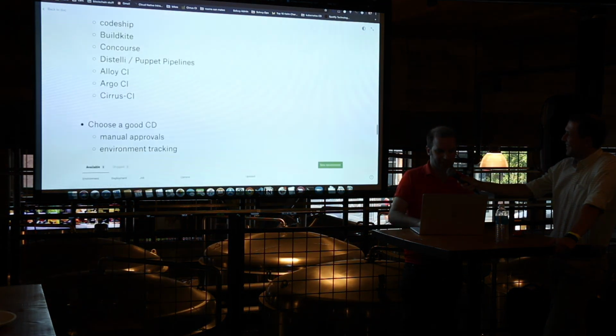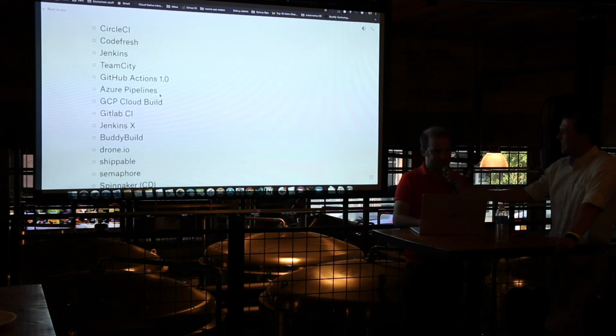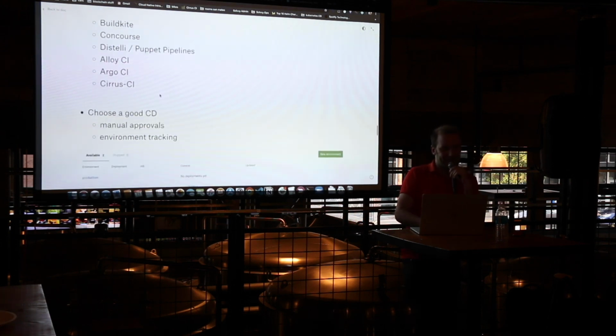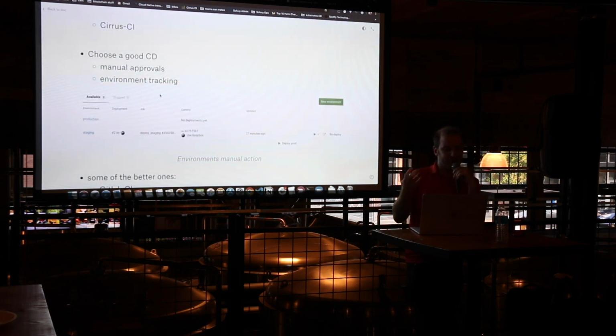Alright, last but not least, the last message I have: choose a good CI/CD system. I've tried out about, I don't know, 20 CI/CD systems over the last 1.5 years. They all suck in one way or another, to be honest. Some important features for me are manual approvals. Because we deploy everything with Pulumi jobs, sometimes when you want production, you want to have a manual step that you need to manually approve in the UI.